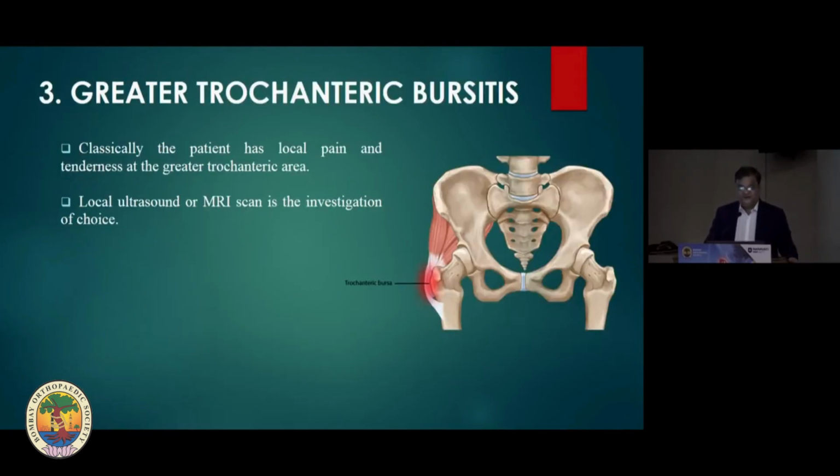Greater trochanteric bursitis: classically the patient has local pain and tenderness at the greater trochanteric area. Local ultrasound and MRI are the investigations of choice, and it usually responds to anti-inflammatory medicines and physiotherapy.